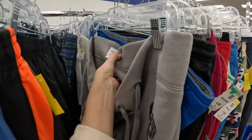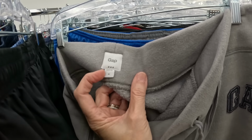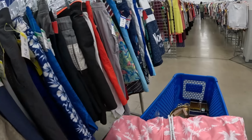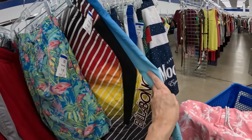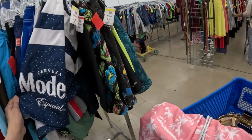This is the regular Gap store. No, it is the outlet. See the 3 dots underneath the brand name Gap? That means it was an outlet product. It was made for the outlets. Always a lower quality. Outlet items will have the same pattern. They cut the cloth from the same pattern, same design, but they use cheaper material, and that's how they save.